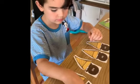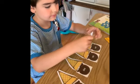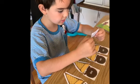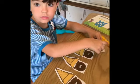Mat. Very good. All right, now you gotta put scoops on top of the other scoops now. Sat. That's right.